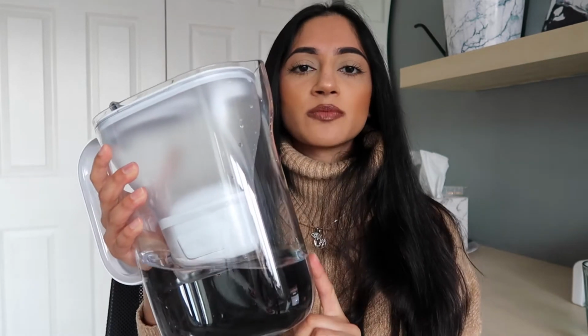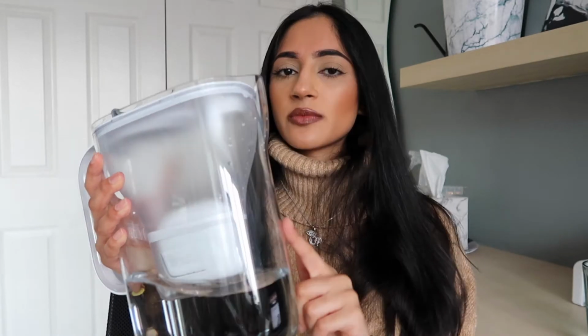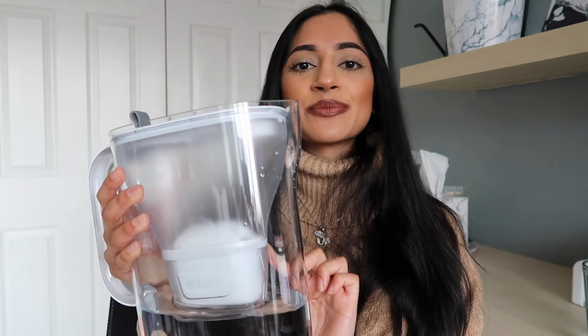Now this jug cost me around £21–22, I think. The price changes almost every day. Some items on Amazon do. I got a free filter with it, and it says that the filter lasts on average 4 weeks. So this is the Brita style jug.